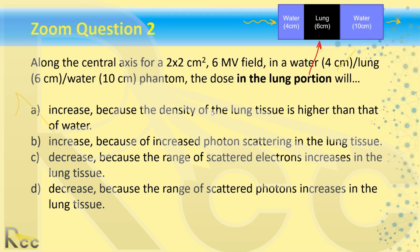It turns out the range of scattered photons increases in the lung tissue, not very much at all, actually. Remember, it's photons undergoing Compton interaction, and the Compton interaction is dependent on electron density. Electron density is about the same between lung and water, so that's not going to be an issue. It's really the electron range that increases. All right, we'll move on.